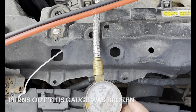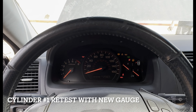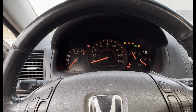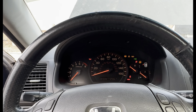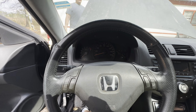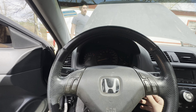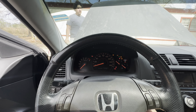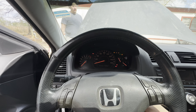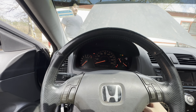Yep. Yeah, I see it. Still 180? It's still trying to go up. Hold on. You want me to do it for longer? Yeah, just do it longer. It's still trying to go up. It's pegged at 180. All right. What happened? Wrench valve. Oh. What's the compression at? It's at 185.